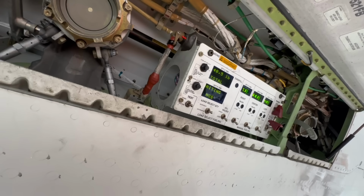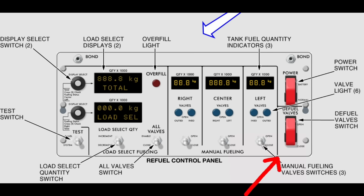Let's take a closer look at this panel. The little red guarded switch that you saw that got flipped is called the defuel valve switch. This initiates the defuel procedure. And in the open position, the defuel or isolation valves are open. The load select display panel, it will either show pumps off defuel or transfer defuel. In the closed position, the defuel valve will close and the load select display shows a value equal to the total fuel indication. The process to refuel these sophisticated aircraft is actually very easy. It's all about pre-selecting amount of fuel that you want, which is done by the load selector switch.